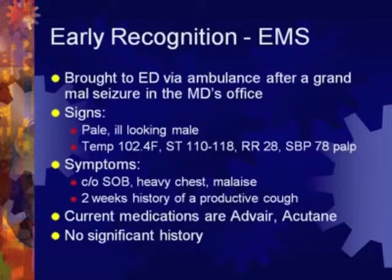In terms of EMS, this patient was brought to the ED via ambulance after a grand mal seizure in the doctor's office. He was pale, ill-looking. He had a fever of 102.4. He was tachycardic. He had a high respiratory rate, and his blood pressure was 80. He had shortness of breath, a heavy chest, and general malaise, and he had a 2-week history of a productive cough. He was on Advair and Accutane, and he had no significant medical history.